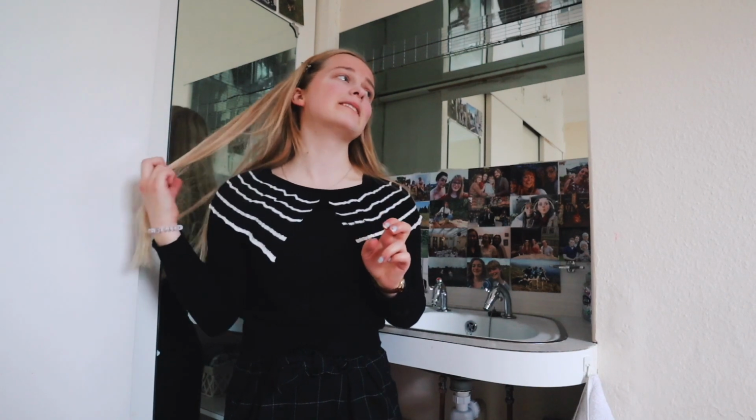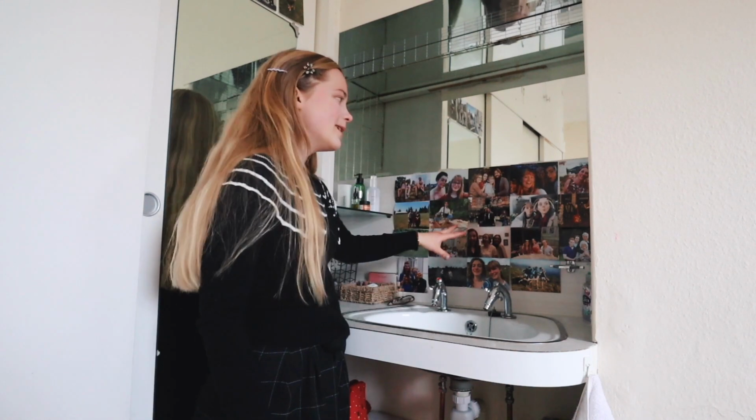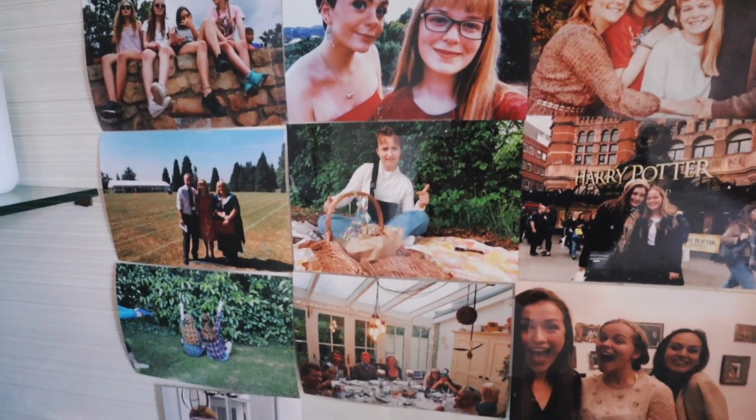And then we move on to a very, very cool part of my room, which I am very excited about, because I've always loved the idea of having a sink in my room. Very useful, especially with COVID, because it means that I can wash my hands whenever I want, very easily from the comfort of my bedroom. I've just decorated the back wall with loads of my favourite photographs.